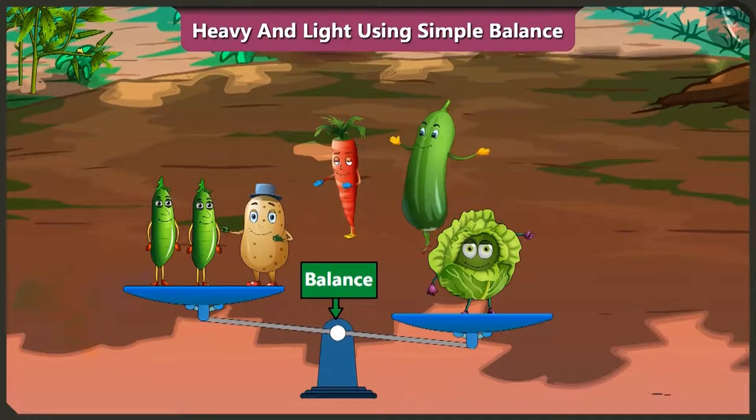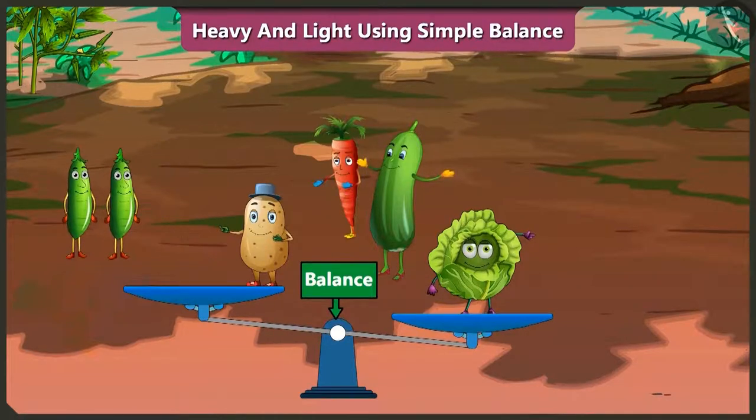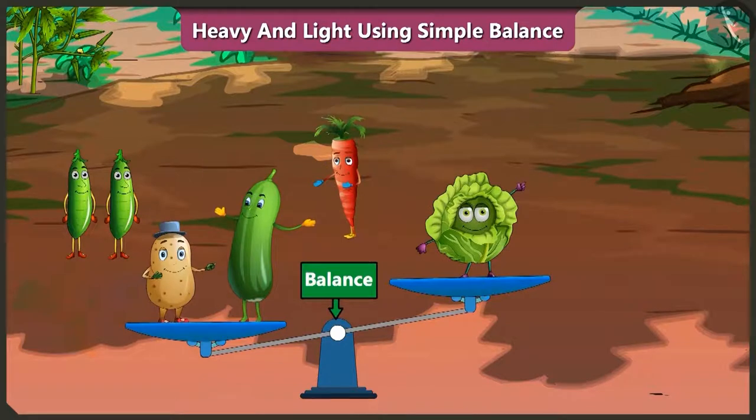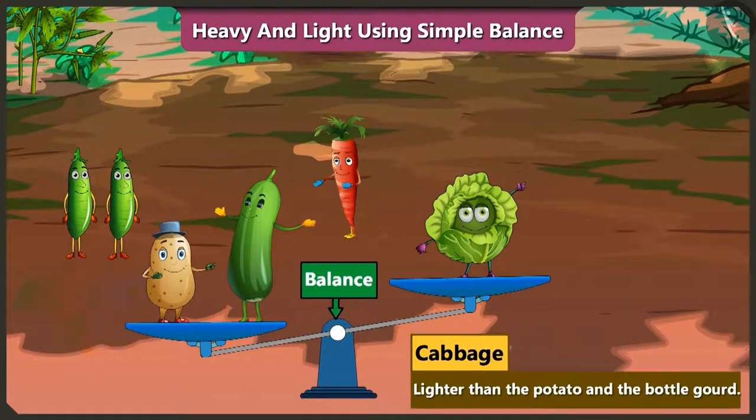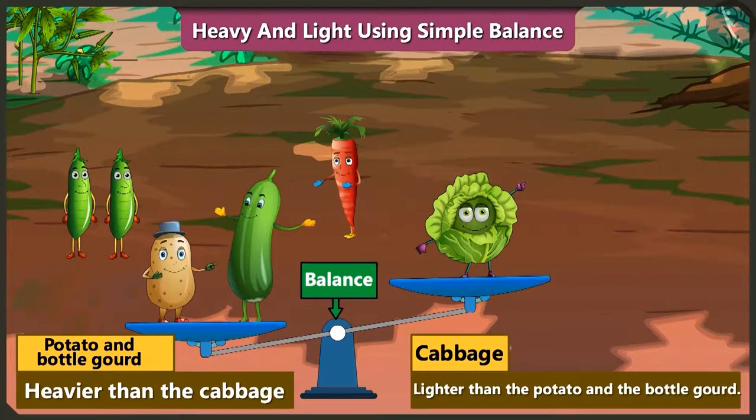Hey, look at this. The bottle gourd is getting ready to climb the scale. The two peas got down and the bottle gourd climbed up the scale. Oh, wow! As soon as the bottle gourd climbed up, the scale of the cabbage has also moved up. So here, the cabbage is lighter than the potato and the bottle gourd. The potato and the bottle gourd are heavier than the cabbage.